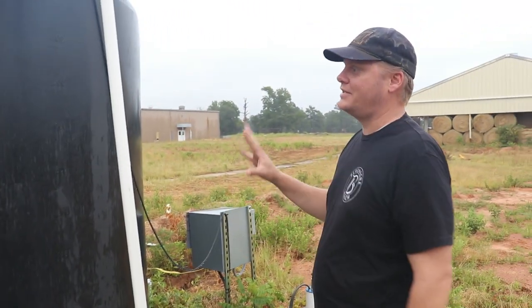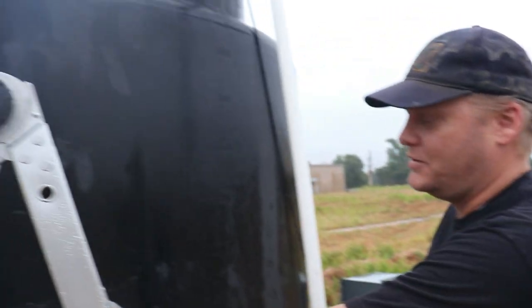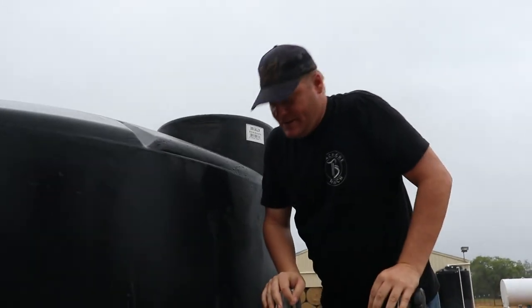I think it's around that 600 to 800 mark. This is the hardest tank to tell on. You can tell on the other guys, but these are really difficult, so we always go inside and look. So you can't really tell.